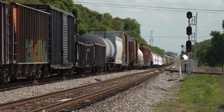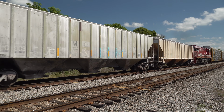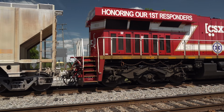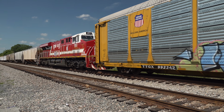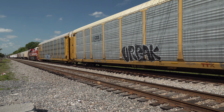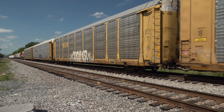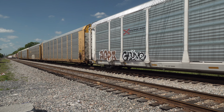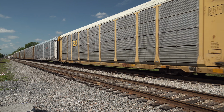At mid-train, actually toward the bottom end, was a distributed power unit, another CSX Spirit locomotive. The 911 is also an ES44AH and also honors first responders, but with a decidedly more firefighter design. Today's 453 has the usual miscellaneous traffic on top and auto racks on the bottom. 453 is on track number 1.